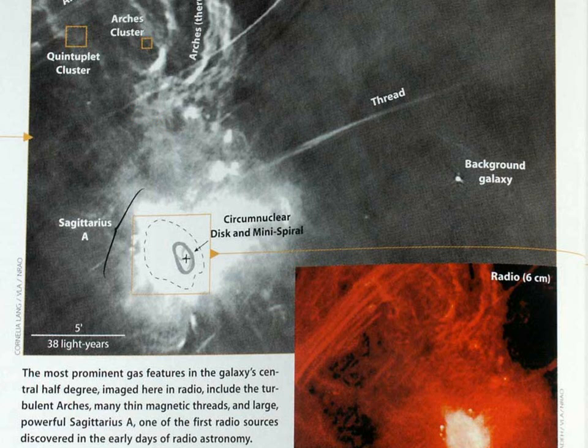Why would that be? And why would there be radio radiation coming along these magnetic field lines? And then you realize that if you have high-speed electrons, those electrons would be spiraling around the field lines, and that's a form of accelerated motion that would give off light. In this case, very long wavelength radio light. Well, why are there free electrons here? I mean, don't electrons like to find protons and be together and be neutral hydrogen?